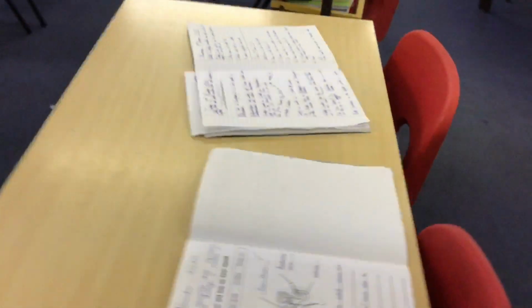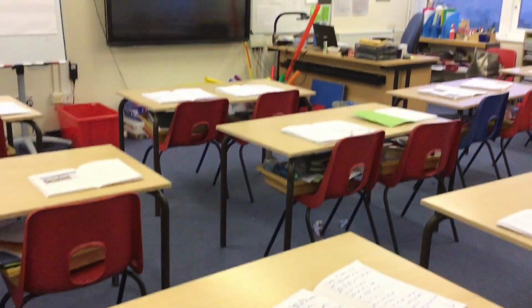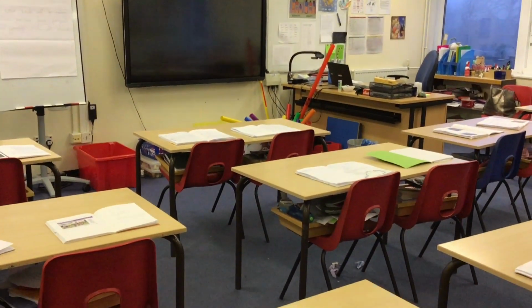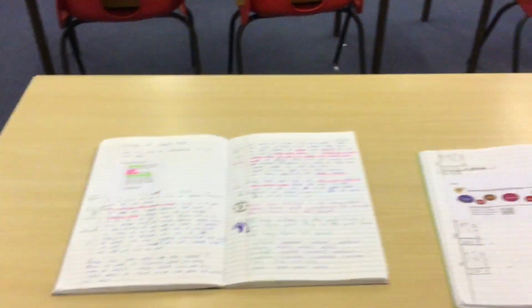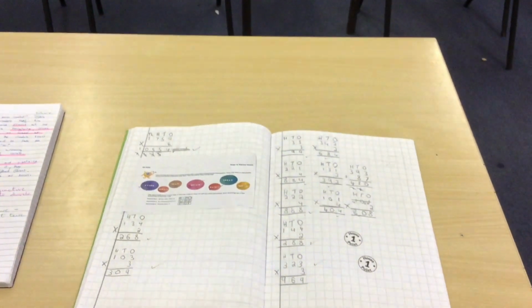If I go on this side, you can see it a bit better. So we've looked at how sound's produced and how we hear things. And actually today, we've had the boom whackers out, and we've been investigating different pitches. Lots of amazing work's been happening in English in this class. We've had some fantastic story writing. And in maths, lots of work on formal methods of multiplication, and today we've started looking at division.